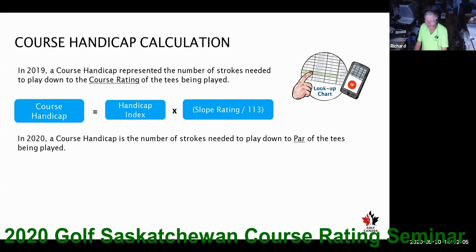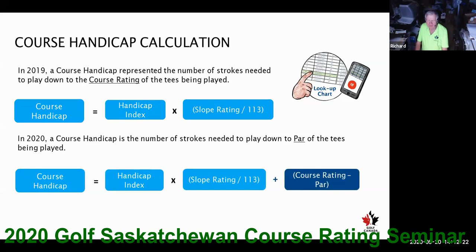Now it is back or reset to being what most people thought it was all along. The number of strokes needed to play down as the net score to par on the tees being played. So course handicap now is the handicap index times the slope rating divided by 113. That hasn't changed, plus the difference between course rating and par. Now let's think about that for a moment.